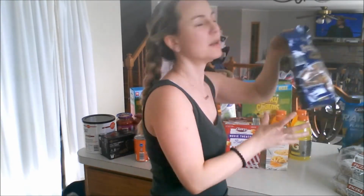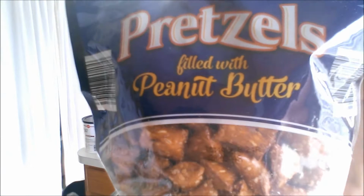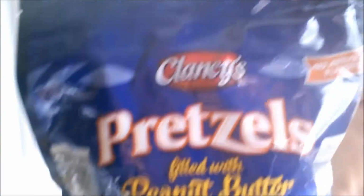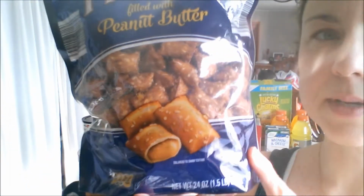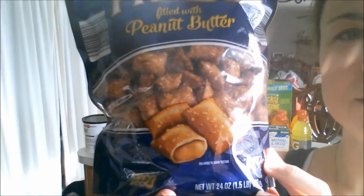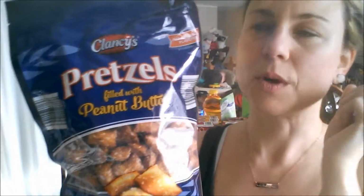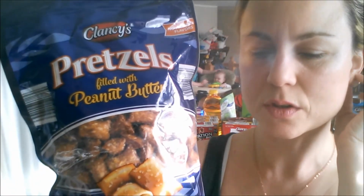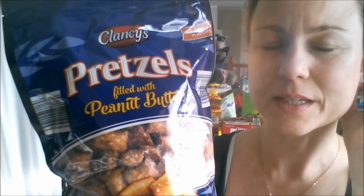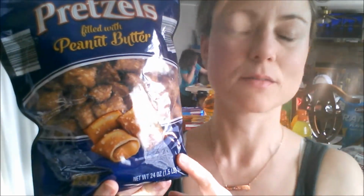What else? Oh, this is Dennis's favorite snack. It's the peanut butter filled pretzels. And this is like one of the best deals. It's $3.99 for this bag. It's a 24-ounce bag. They do sell these pretzels, not in this brand, different brands, at Jewel and a couple other places, but it was a lot more. They were almost like $5 for this size, so this is the best deal we found.